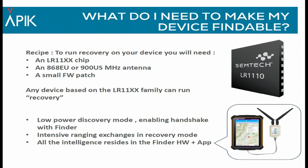What comes in the package? You need two things to do recovery, or three things. You need a low-power discovery mode. Basically, you need that finder to handshake with your device without taxing your battery life too much. So you need a way to wake up the device from the remote and turn on the ranging. Else nothing happens.